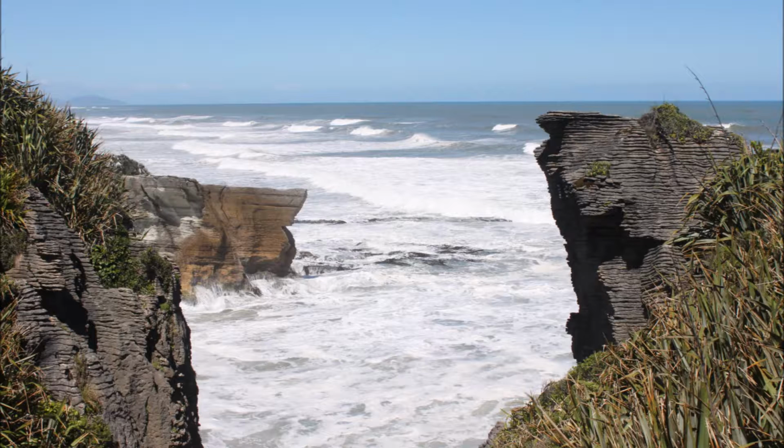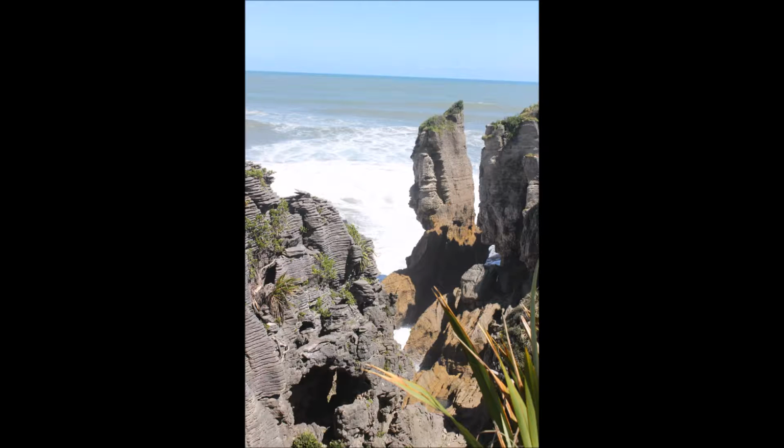Let's see, after Westport, we got on to Lake Mahinapua. On the way to Lake Mahinapua, we stopped at the Pancake Rocks and Blowholes. These Pancake Rocks are just thin layers of rock that you can see. They're very stacked and look like a pile of pancakes from the way they're worn out.